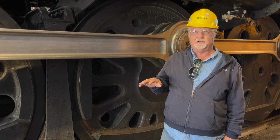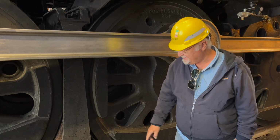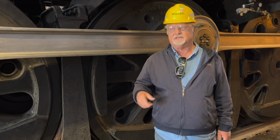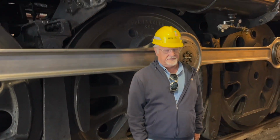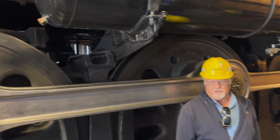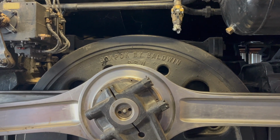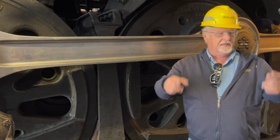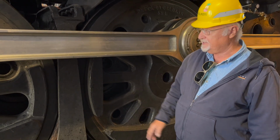Now, before the engineer takes off from a stop, he hits the sander control. And a little bit of sand, air-powered, shoots down in front of the wheel, and it gives it traction so that the wheel doesn't spin or slip. Now, you might have seen some old cowboy movies or old Western movies where the old train pulls into the station and the engineer and the fireman jump out with their oil can, and then when they take off from the station the wheels go boom, and they kind of do that little spin, and that's kind of Hollywood is what that is. We don't really want that to happen because that really tears up the tracks.